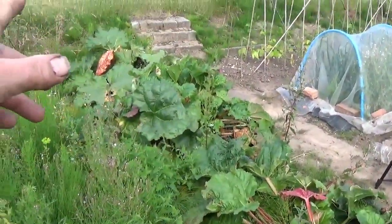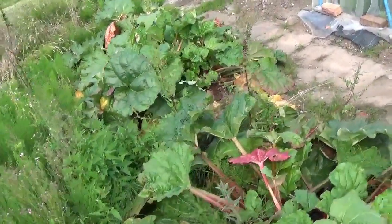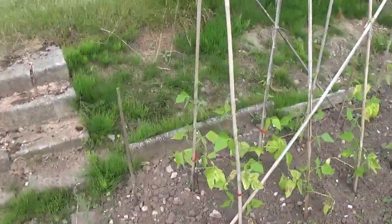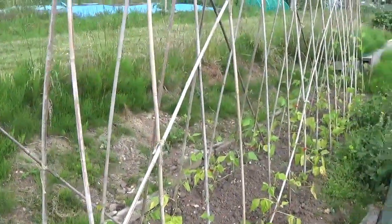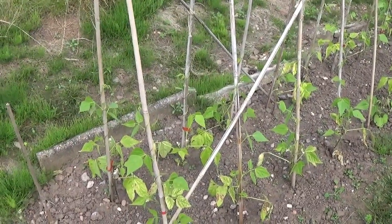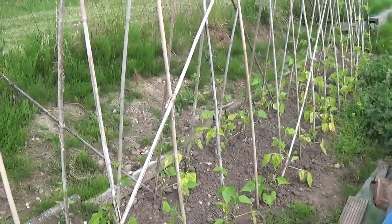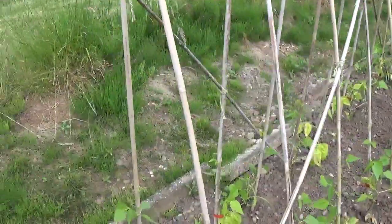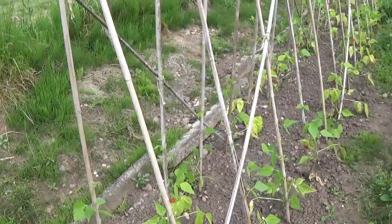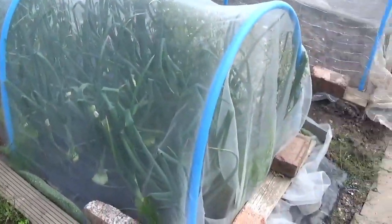Rhubarb, we've been having plenty of rhubarb. We're doing some rhubarb gin at the moment. Hey, that's looking good. Let's take you up to the beans. Now then, beans, can't really moan with any of that. They've had a bit of Epsom salts on them over the last few days. The leaves have gone a little bit yellowy, but they've been watered regular, and Epsom salts applied, because I believe the yellowing is a magnesium deficiency, hence the use of Epsom salts.